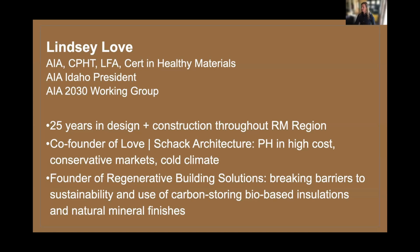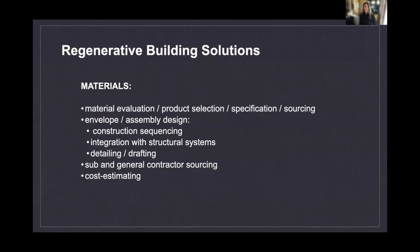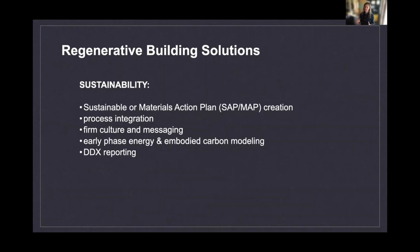So now I'm operating Regenerative Building Solutions, and I primarily consult in a couple of ways. I can consult specifically about materials and jump into a project at any point in time and help guide and make more healthy and carbon storing choices. I also operate as a subcontractor, and I don't travel everywhere, but I have been traveling throughout the Rocky Mountain region to actually do some installation of materials, and I can provide pretty much any service that an architect or a subcontractor would provide.